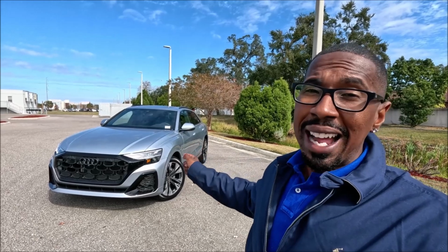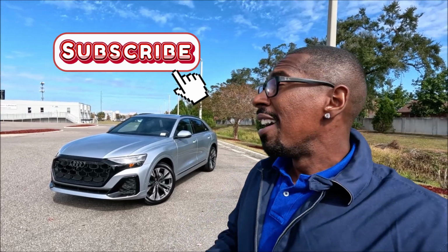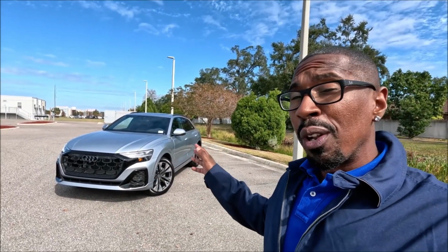Now, we've had an RS Q8 on the channel and you guys seem to like that. I think you guys will like how we optioned out this Q8, because for the first time we have this satellite silver spec with over $11,000 worth of additional options. So this thing is loaded up and I think you guys are going to enjoy how we did this. Now with that said, let's check it out. Let's see options, stickers, breakdown, features, everything you guys are going to need to know for the 2025 model year.